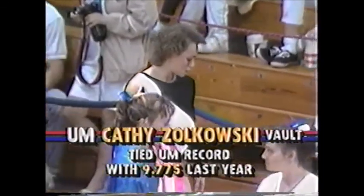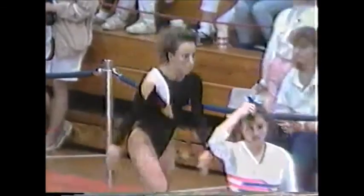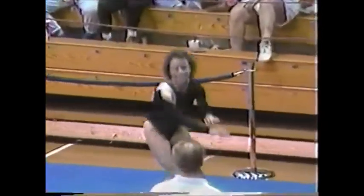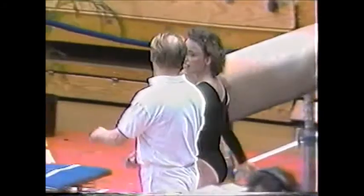And next up on the vault for Minnesota, Kathy Zolkowski, who's had a tough night. Rough bars, and then the beam, she had some problems, but still going strong. Powerful vault. Just at the very end, she opened up a little bit too early. That's a handspring front vault in a tuck position. The value is a 9.90. Kathy, a senior out of Neenah, Wisconsin.